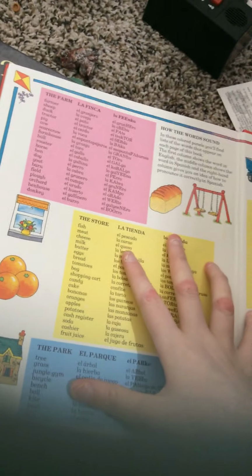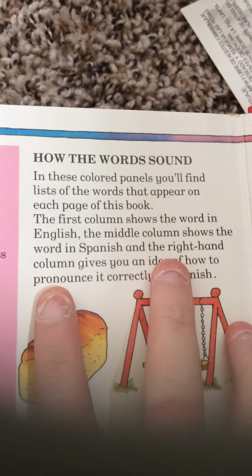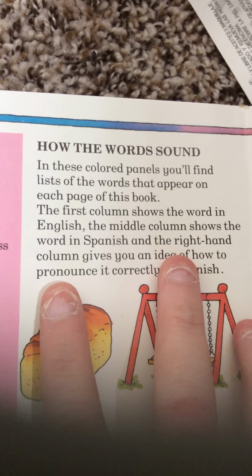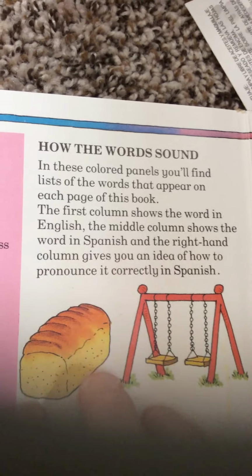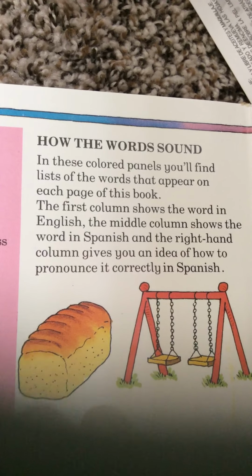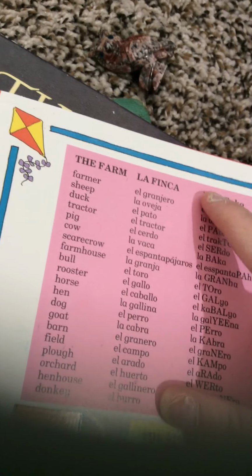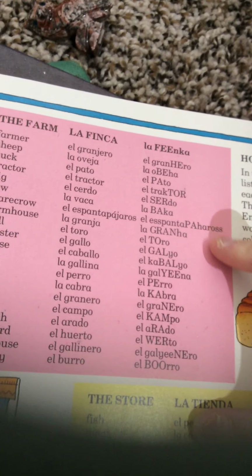And then again, you can use this. So it says right here how the words sound. So these are the ones in English. This is the ones in Spanish, and then these are how you pronounce all of them. If I'm getting that right. So, this is very nice.